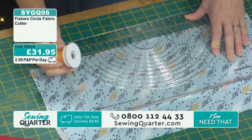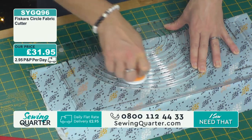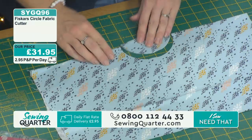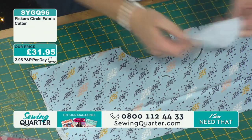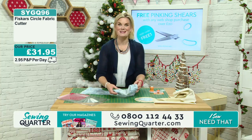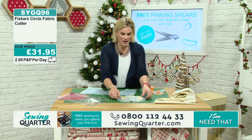There you go. But then maybe you want to do something a little bit bigger. Then you can. Just make sure everything is lined up and then you're good to go. Look at that. Perfect. Every time. So I cut 2 circles in about 5 seconds. How amazing is that? I mean, seriously, think about it. And they are perfect every time.